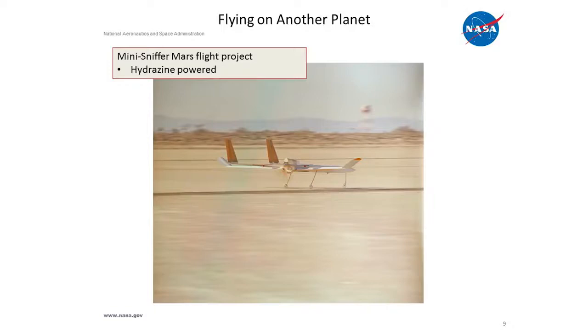And while it worked, it was problematic. The hydrazine would wash down the cylinders, scrape all the oil off, the bearings would fail, the rings would fail. So very, very short lifespan on the engines. So while they proved that something like this could fly in a very thin atmosphere and potentially be powered, it just really wasn't feasible.